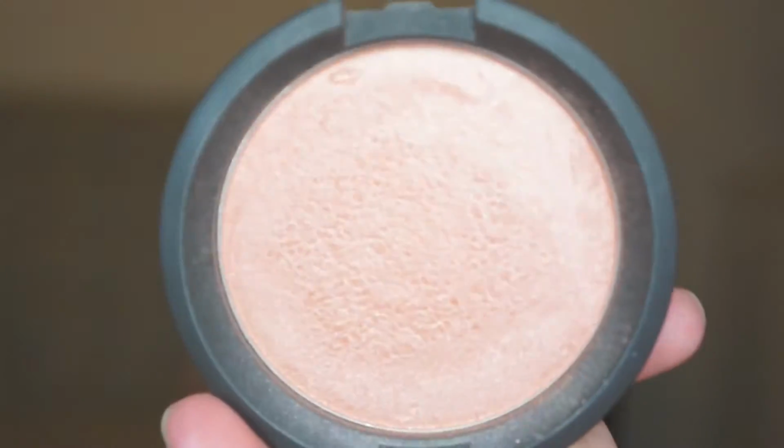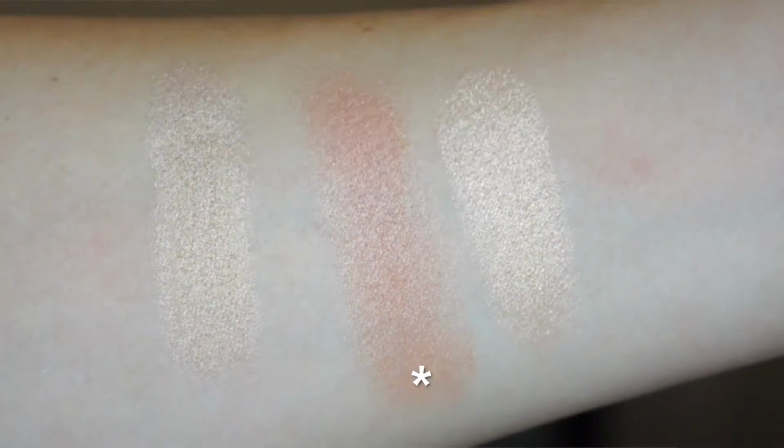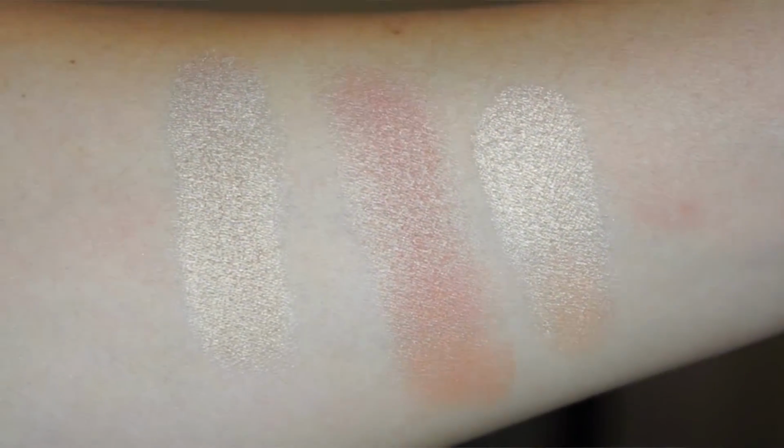This is a close second for me because it's hard to say that this is not my favorite Becca highlighter. I love Opal so much, but Rose Gold, it's just so pretty. When I'm really fair, I use it as a blush topper. I used it as a blush topper today, and then I put a little opal right here because I wanted to mix both because I need all of the highlighters on my body at all times. The shade is just so pretty. It doesn't come off as super pink when you apply it to the cheekbone, so it's not like a pink streak right here. You just put a little bit on top of the blush and you're good to go. And it's so beautiful.